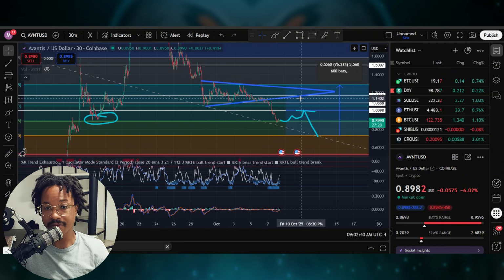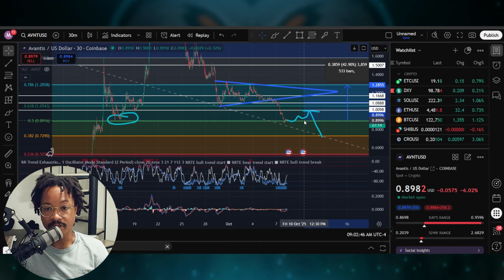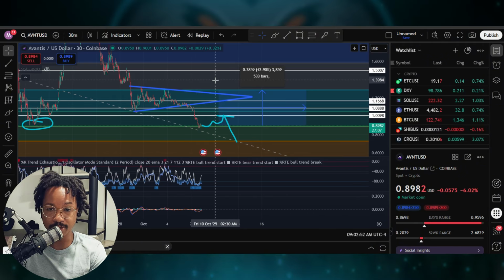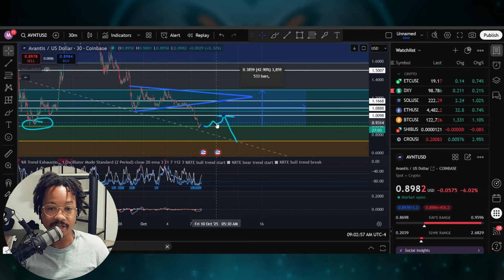Even at this level, this is still a good level to buy, hold, and sit, because you're then still looking at 40%, 42% off of that gain from 89 cents to $1.28. You're still looking at 42% in gains as opposed to 75. But I know everybody wants the 75 and not the 40, right?